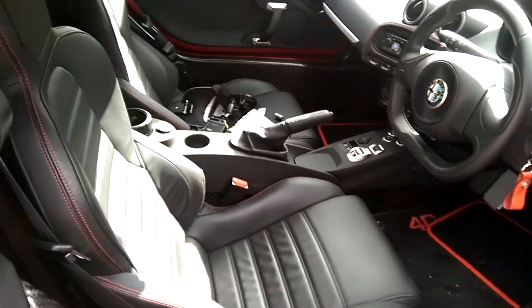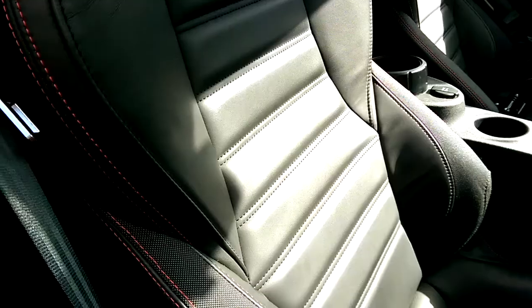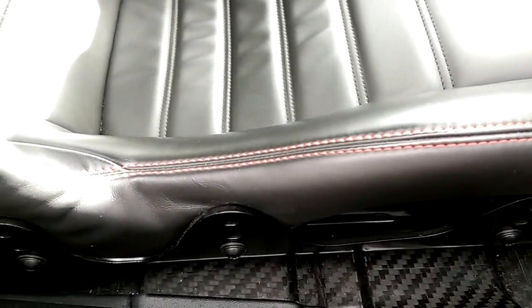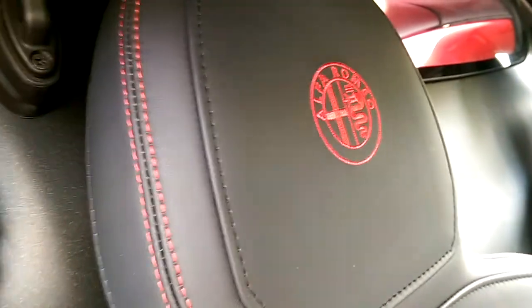Let's just give you a quick tour inside the car, some of the things I like. Firstly, the seats. I really do like the seats in this car. Very nice, very comfortable to be in. Again, you've got the leather with the red stitching in it to match the body. You've also got the Alfa Romeo emblem in the seats as well, in the headrests on both seats.